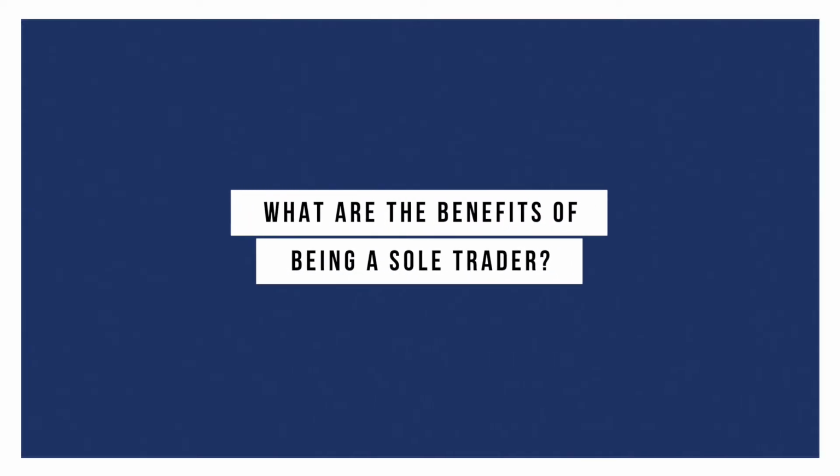Yeah, sure. So if we're going to start with being a sole trader, what are the benefits of being a sole trader? As I said earlier, it's very easy to set up. Admin-wise, you don't have to file different things. You need to only file something called a self-assessment return. Personal financial year runs from 6th of April to 5th of April. And then you submit the self-assessment return end of January the following year. So that's the only kind of admin work.